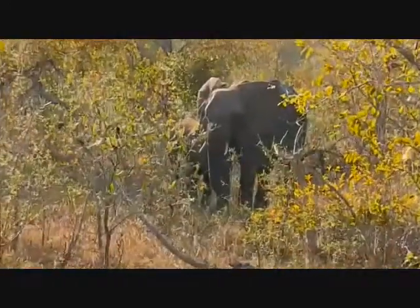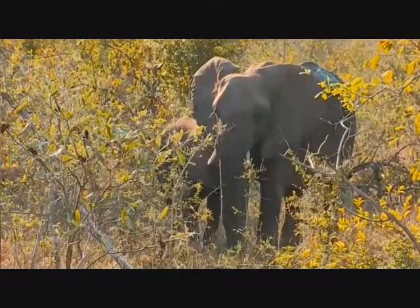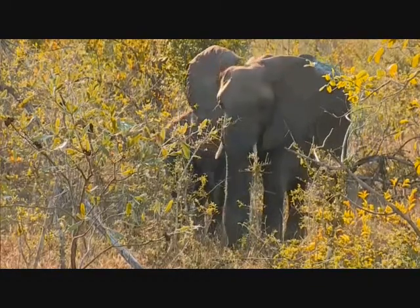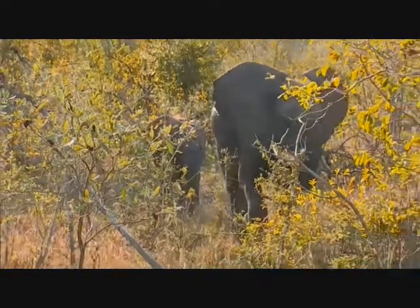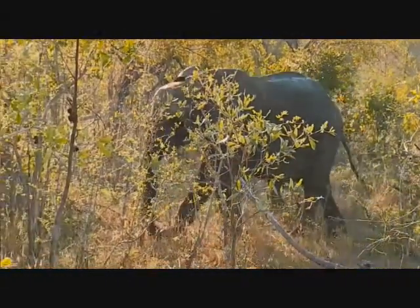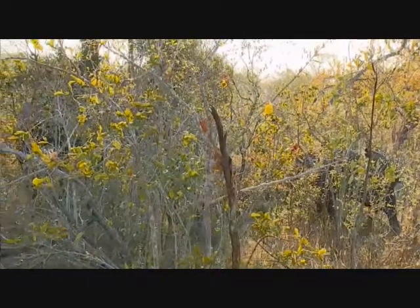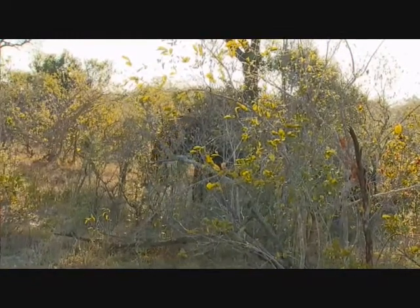There's a female and a sub-adult. That sub-adult's probably around 3 years old. And she looks like a younger cow, probably in her 20s. It's quite interesting that they're feeding on quite a large variety of plants while we've been watching them. I've seen them feed on a raisin bush, buffalo thorn, a ricinaceous vine, and I'm trying to see what she's feeding on now. Oh no, she's just blowing some dust on herself.